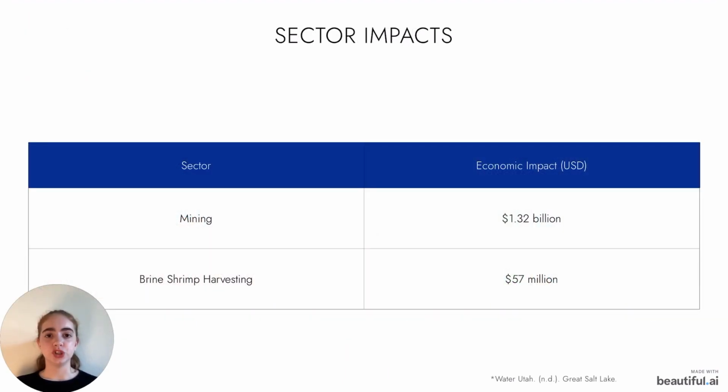Here I have a table showing us the huge economics that both these industries give to Utah. The mining industry gives at least $1.32 billion a year to Utah's economy, and the brine shrimp harvesting industry gives $57 million to Utah every year.